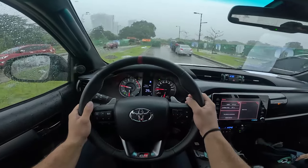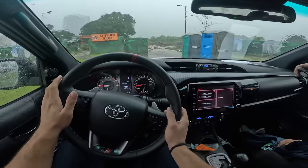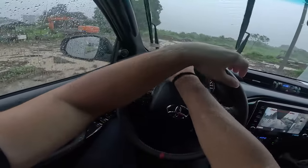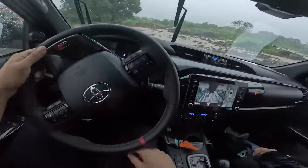There's a muddy area behind this gate, and this would be the ideal time to put it in four-wheel drive mode. Now, like the Ranger Raptor, you can put it from two-wheel drive to four high without stopping, but you'll have to stop to put it in four low.